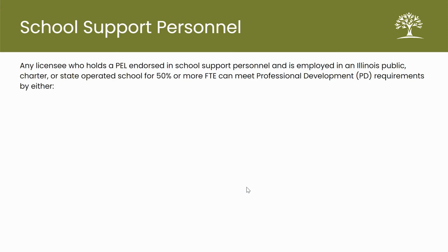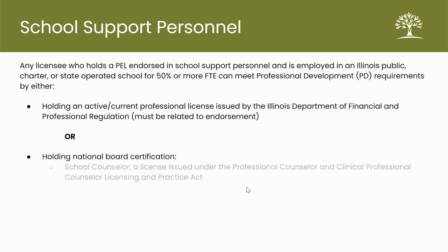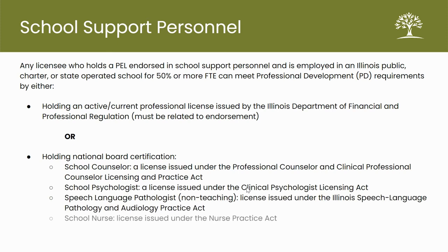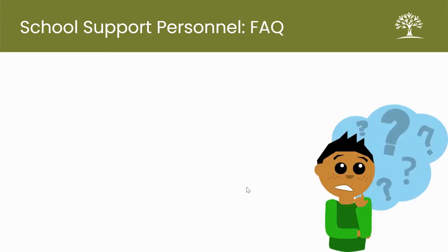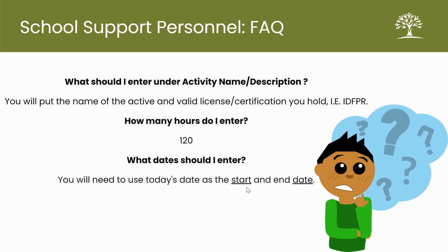If you hold a PEL endorsed in school support personnel and are employed in an Illinois public, charter, or state-operated school for 50% or more, you can meet professional development requirements by either holding an active or current professional license issued by the Illinois Department of Financial and Professional Regulation, or by holding a National Board certification as a school counselor, school psychologist, speech-language pathologist, school nurse, or school social worker. School support personnel should enter the name of their license or certification under the activity name and description box. You will need to add 120 for the hours and be sure to use today's date for the start and end date.